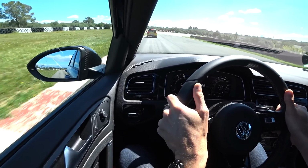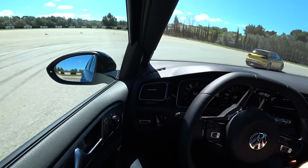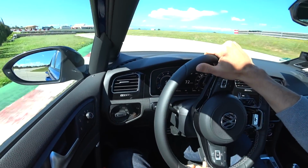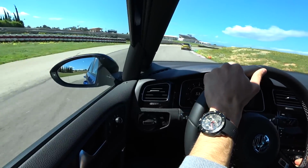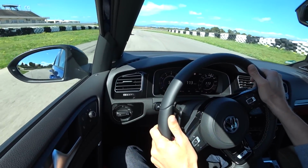Almost now hard on the brakes, and look at this progressive steering, which comes even more into effect now with the DSG. I really don't have to steer too much. That's so helpful on the racetrack, but again, it is a feature that also helps you in everyday driving life.